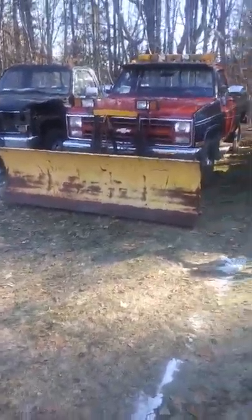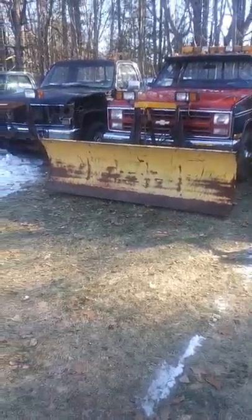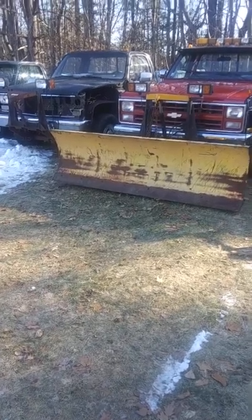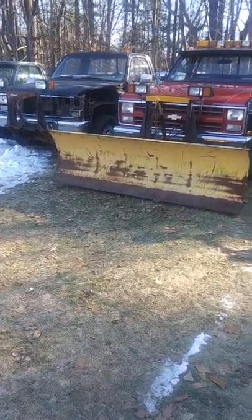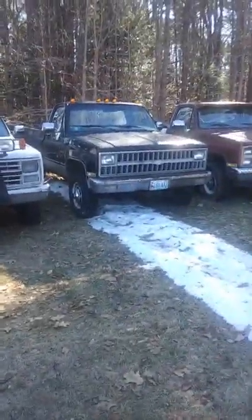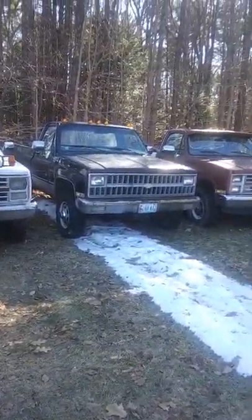My plan is to have a bed painted red for it and paint the grill gray again, because the red just looks horrible with the diamond plate. Get rid of that. Put it together, run it, drive it, just like how I do with my black truck. But I want to put a plow frame back on my black truck.